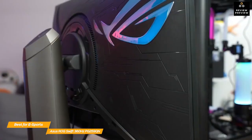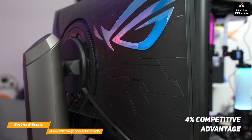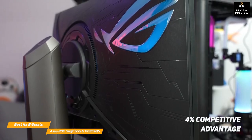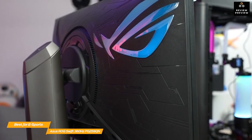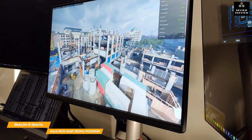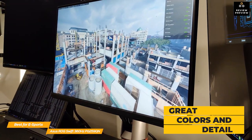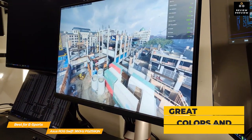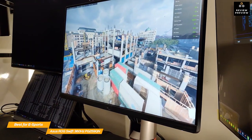In fact, the Asus ROG gives you a 4% competitive advantage over someone who plays on a 240 Hz monitor. While this number might not seem much, it is a significant improvement, especially if you play competitively. Even though the ROG is primarily engineered for gaming, its IPS panel is also extremely detailed and has great colors, which is rare for a gaming monitor. If you also enjoy watching good movies when you're not gaming, the ROG might be the perfect choice for you.